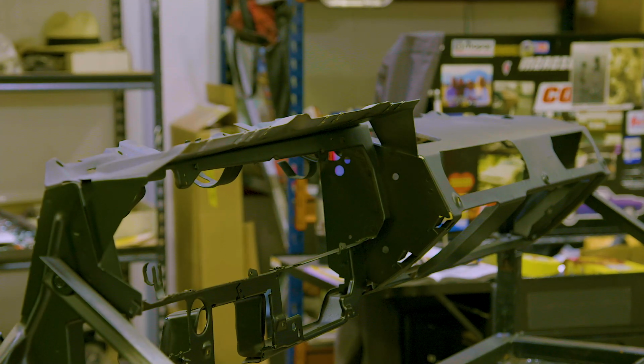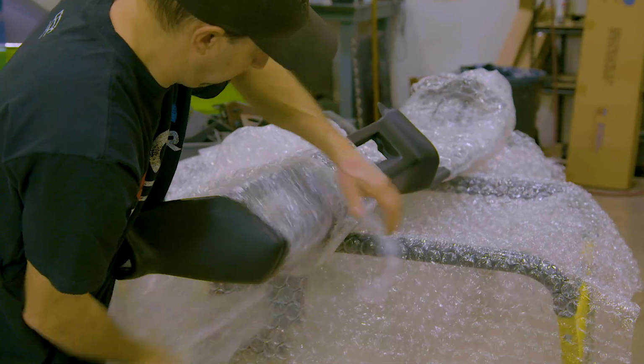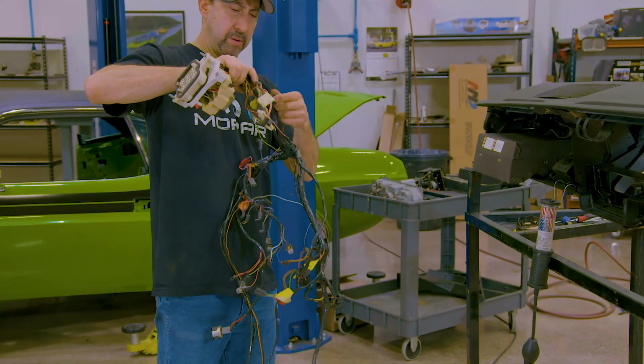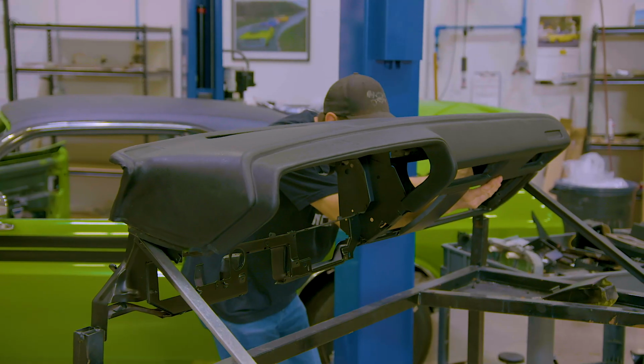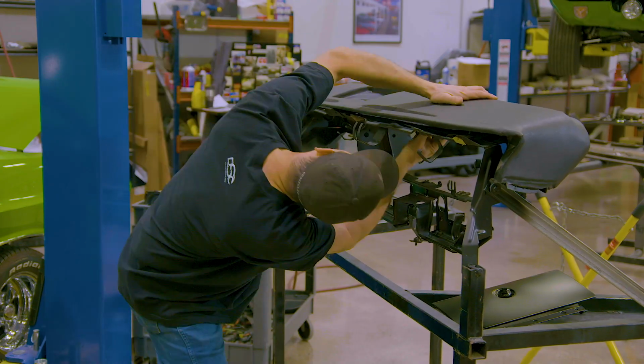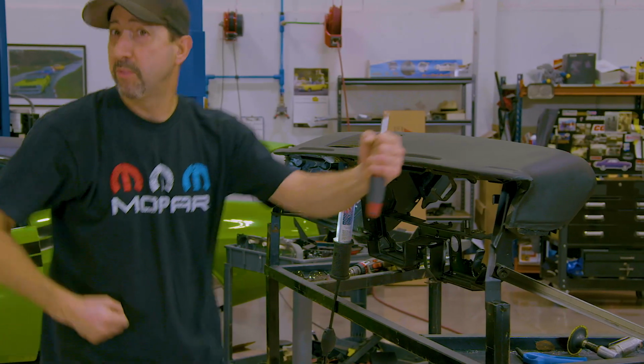Will finally laid out all the paint on our dashboard frame. So our new dash pad came in along with some of the other wiring components that we needed. And so right now we're just gonna basically reassemble our dashboard, test our gauges, make sure all the gauges look good once all our wiring's in place, and then hopefully get the dashboard installed in the car.